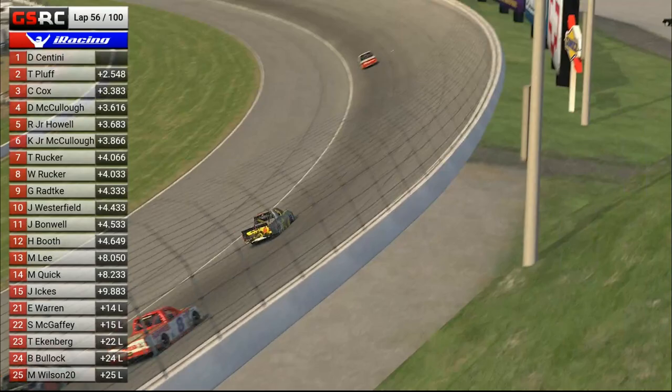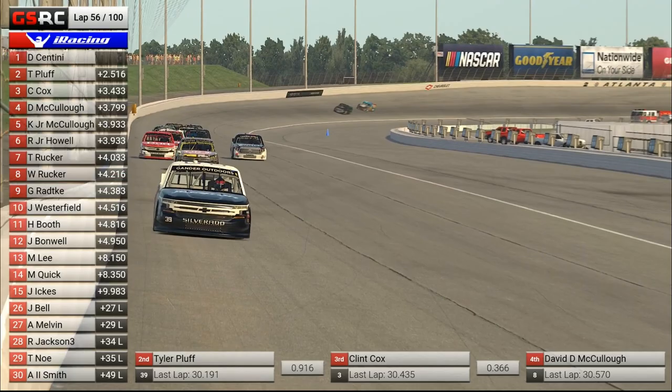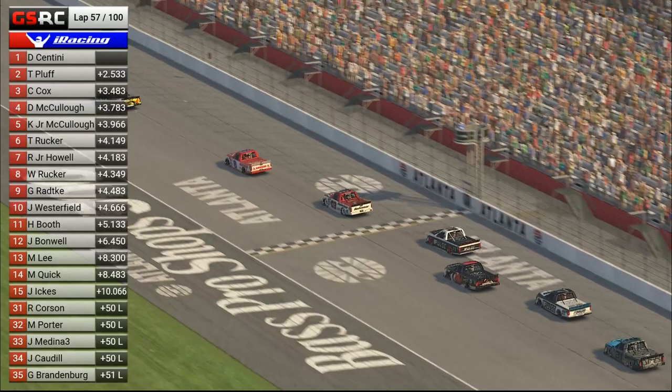Ooh, things getting tight between Ricky Howell and David McCullough. Had to get out of it to keep from drifting up into him. That's going to allow the other McCullough, Kenneth, to get through now. Yeah, they're just letting David lead the charge right now, and Kenneth is just following him up. And now they're going to be on Clint Cox here in just a moment, running in third.